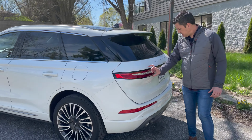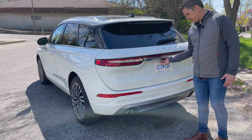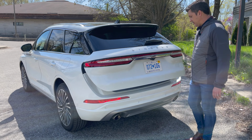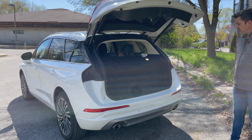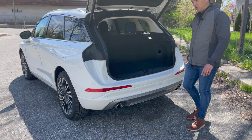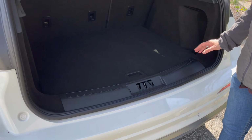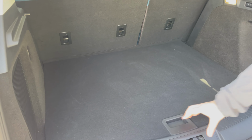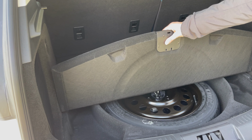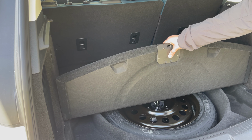Come around the back, the full width tail lamps, they're the Lincoln trademark. I'll find it there somewhere. Power hatch. And for a vehicle this size, there's actually quite a bit of space back here. 2 people can travel very comfortably. 4 people, you're going to travel a little bit lighter, but the seats do split and fold down, so you can get bigger items in here. And it's not a full-size spare tire, but you do actually have a spare tire, so you're not dealing with run flats in a canister if you get a flat.